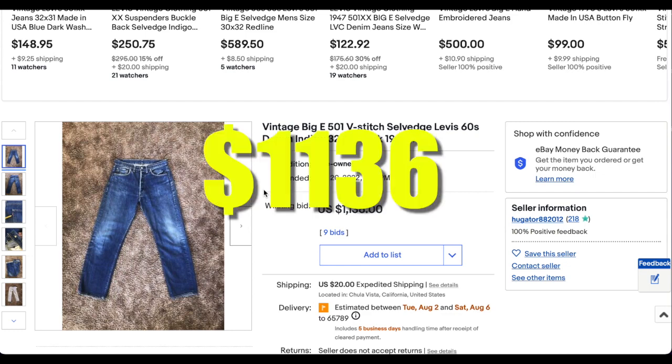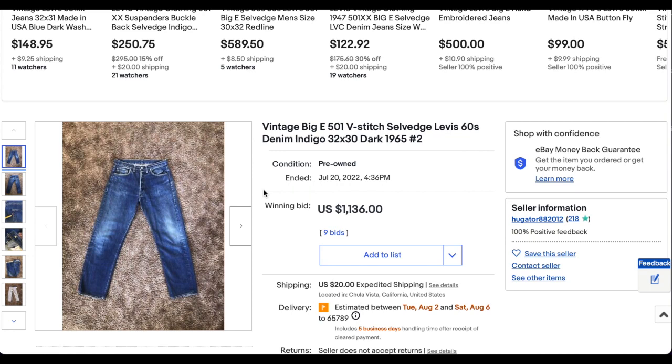They sold for $1,136 plus shipping with 9 bids. Beautiful pair of 501s to finish off this list.